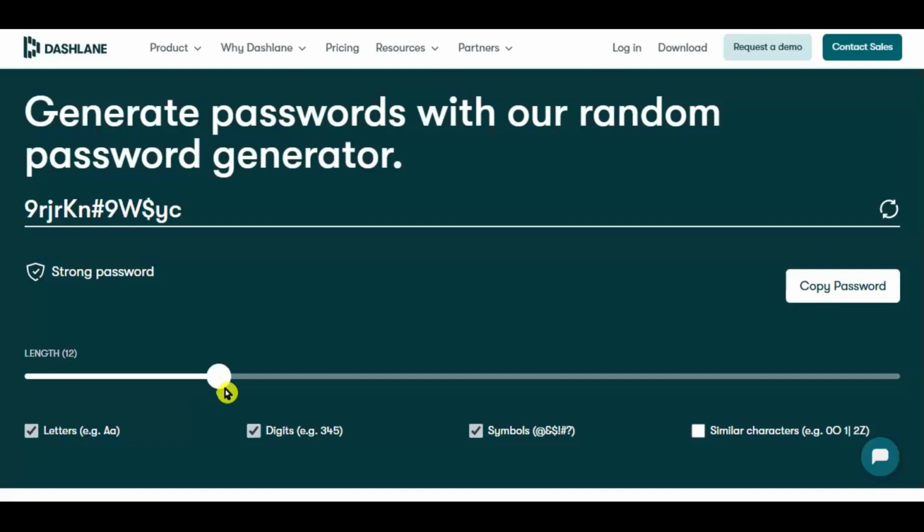So say that you have played with this a little bit and you actually want to use this password. You have this feature right here that is called copy password. If you were to click on that copy password, it will give you an indication that that password has been copied and you can paste it in a different place.